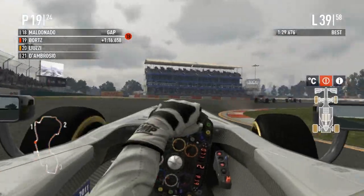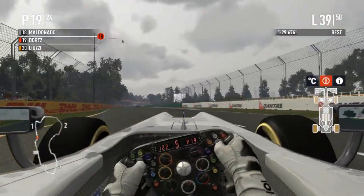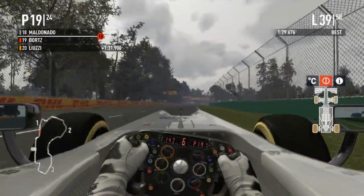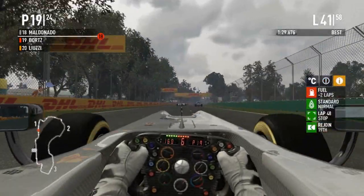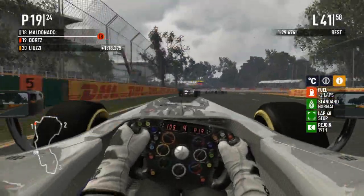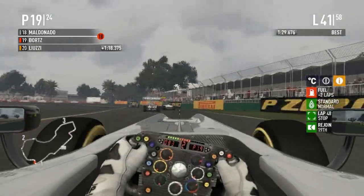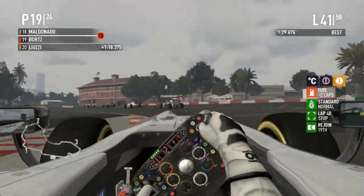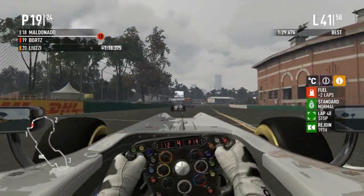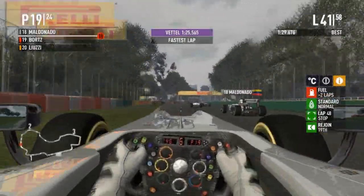Yikes. That's not going to go well. These are all faster cars than Bortz. Hasn't lost a position to Liuzzi. I guess that was, unless they're racing back there, just shuffling through the pit stops. Oh, and I don't know if Andrew's noticed, but he's 2 laps down on his fuel need. Oh, God. Bortz, switch it to lean. He's on standard. That's not going to be enough. Lean, man. Lean. Oh, and we're up to Maldonado.